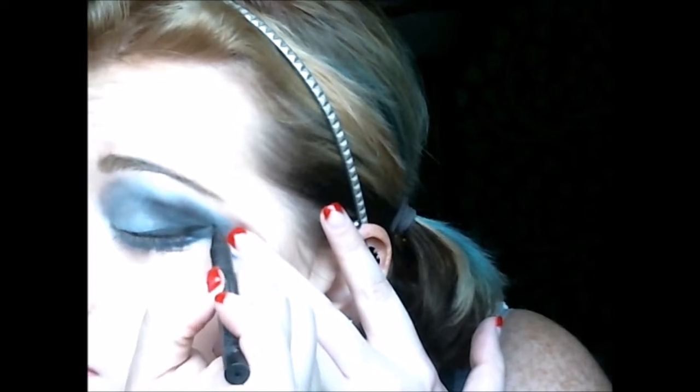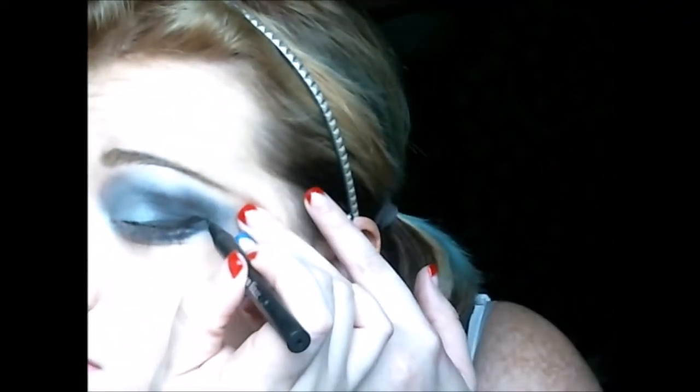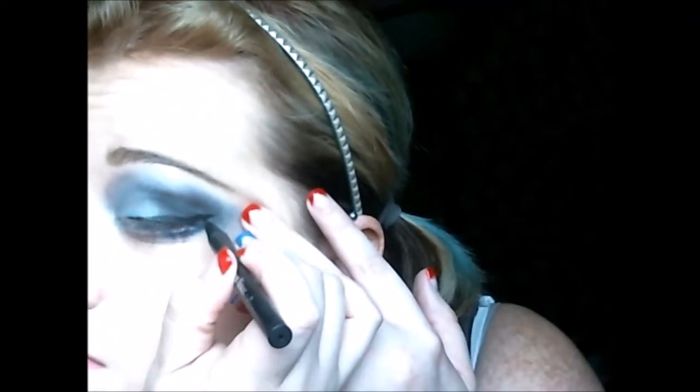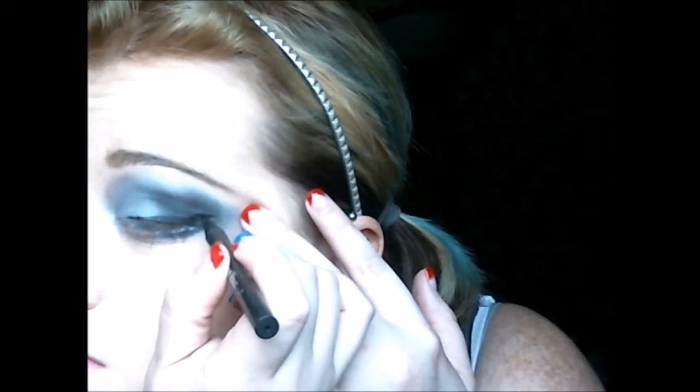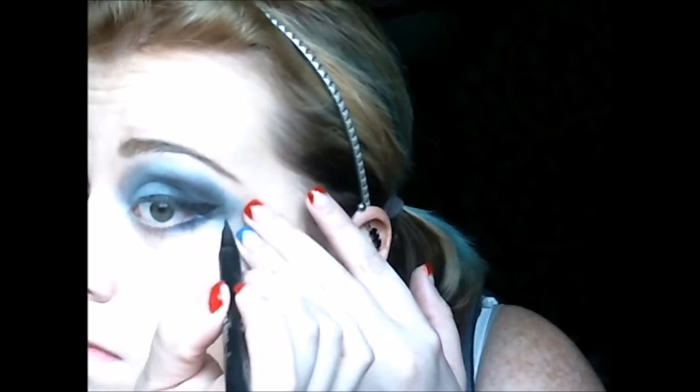My liner was starting to die a little bit, so I had to keep going back and forth, filling it in, trying to perfect it, which is how it got messed up. But, you know, it is what it is. Ish happens. This is makeup. You can always take it off and start again, but I didn't feel like doing that. So we're just going to keep going in and filling it in until you are content.